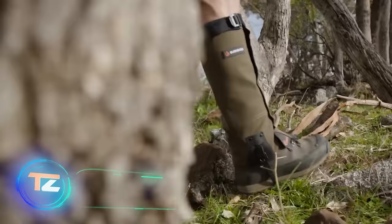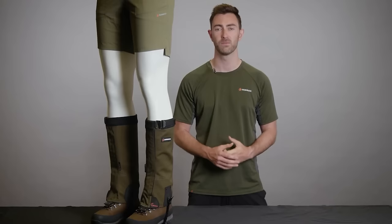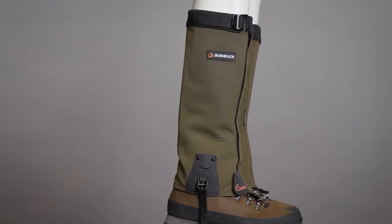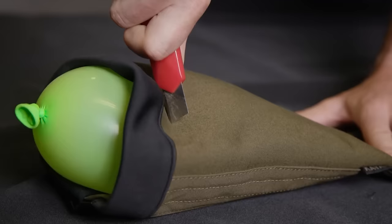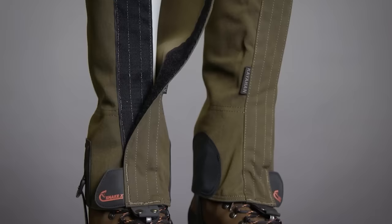With 5.8 million snake bites reported annually, investing $92.5 million in the Kayahan Snake X gaiters seems prudent. The manufacturer claims rigorous testing against 25-gauge needles and Australian snakes, resulting in no punctures or bites.